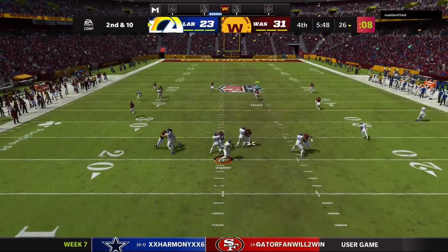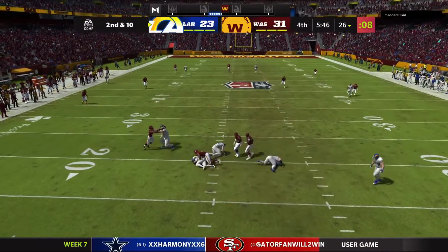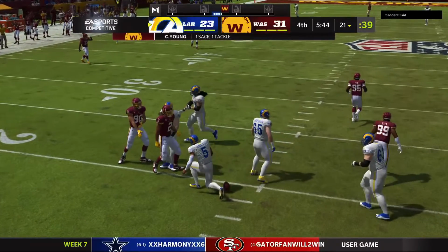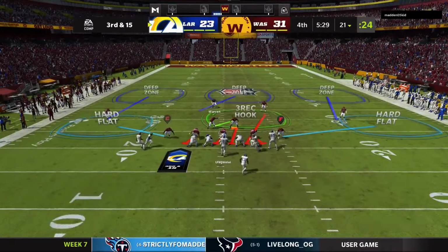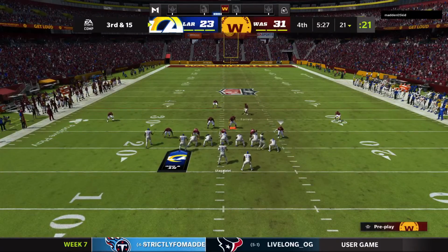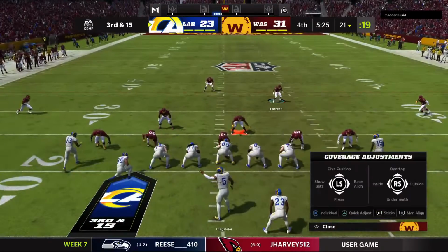He'll look to throw. And the Washington pressure gets to him. He will go down. The Rams on 3rd down. 0 for 3 to this point. They could use a conversion. This will be 3rd and 15.